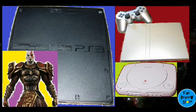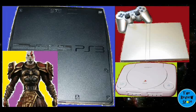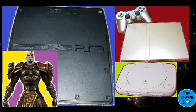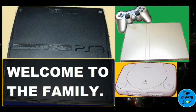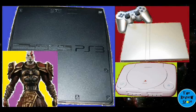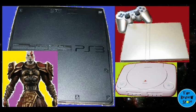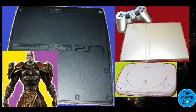You can't really expect these systems to be way cheaper, because they're not. Retail is gonna jack up the price. They're still gonna try to keep it relatively high. It's not gonna be a $100 system. It's not gonna be $99. Okay, the super slim Model 3 PS3 is not going to be $100. I just can't see that happening. Maybe the 16 gigs, if it's on sale, maybe I can see that.